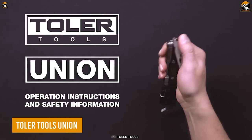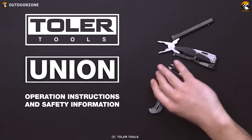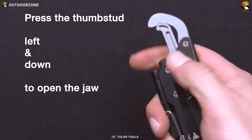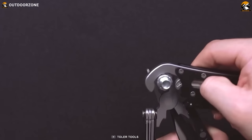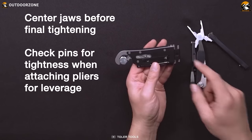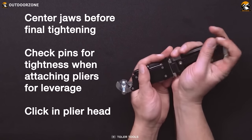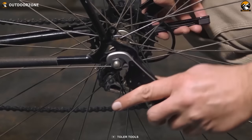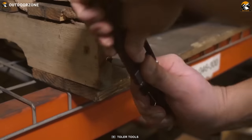Toller Tools Union is a versatile and innovative shape-shifting camping multi-tool that can be used for a wide range of purposes. One of the unique features of this multi-tool is its patent-pending Omni-Lock wrench, which can be self-adjusted for versatile usage. It also features a detachable form factor that makes it more practical to use. It includes a razor-sharp knife, screwdrivers, and wrenches, making it a comprehensive tool for camping and outdoor activities.